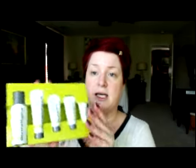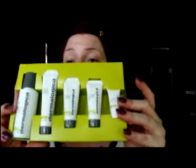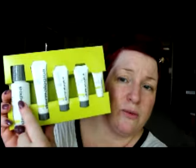So that was the number one thing that I wanted to show you. This is the Dermalogica kit that I got her at Ulta. And this has everything that you need inside of it. And you know how I am about kits. Why buy these little tubes? They're smaller than this one, and they're $47. A little goes a long way with any good product.